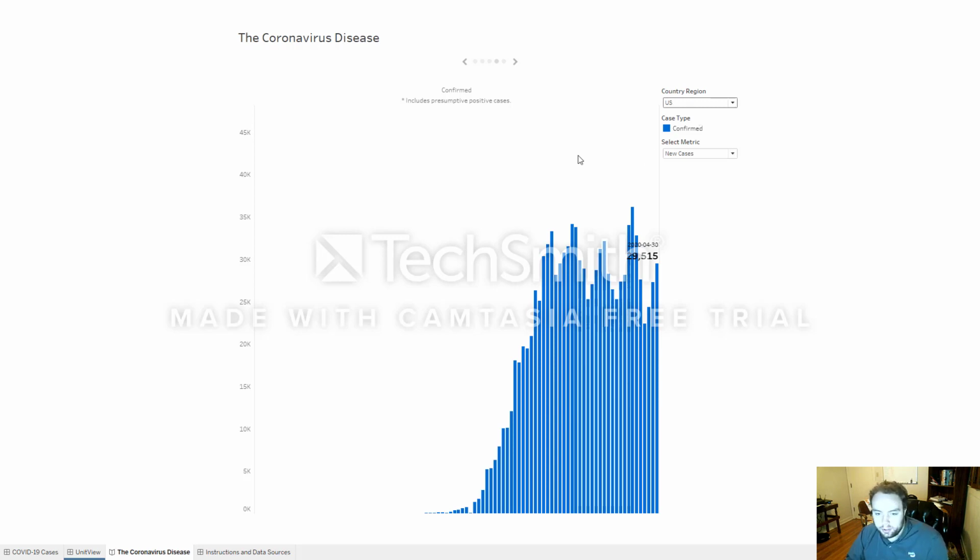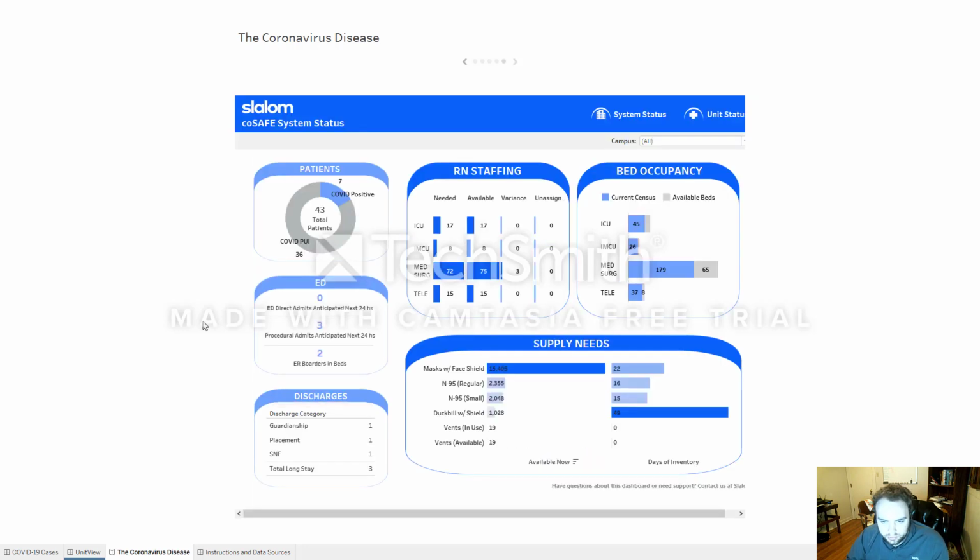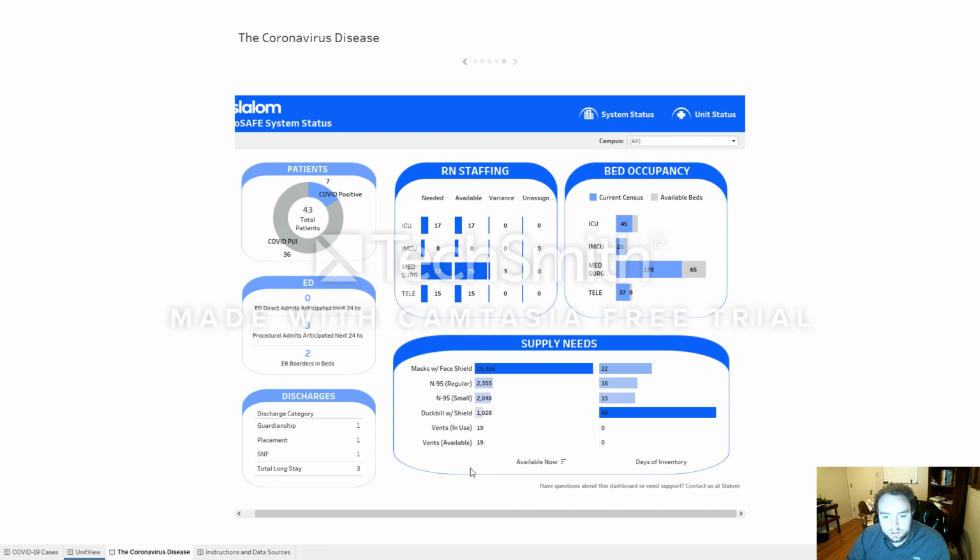One of the third topics that I wanted to highlight was personal protective equipment. This is a dashboard of a system status, and it goes into some of the supply needs for the hospital. You can see there's masks with face shields, N95 masks, N95 small masks, and then ventilators that are available or in use. This has really forced our country to adapt to a very fluid situation, as certain companies have been deemed non-essential.